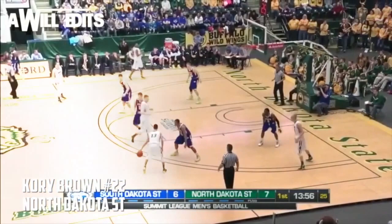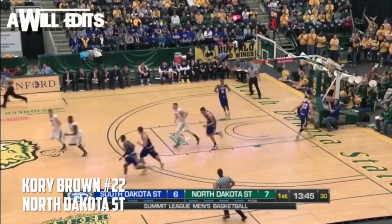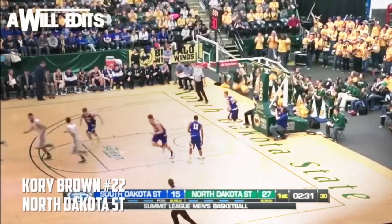On the floor to get started. Good ball up here by North Dakota State. And they're going to show a lot of patience. They're looking to attack this matchup right there. Brown able to get it. Hitting with the shot clock. And one as Kory Brown gets it off on the feet.